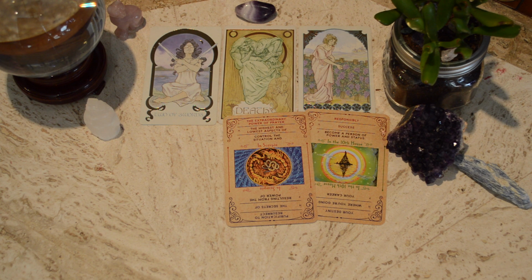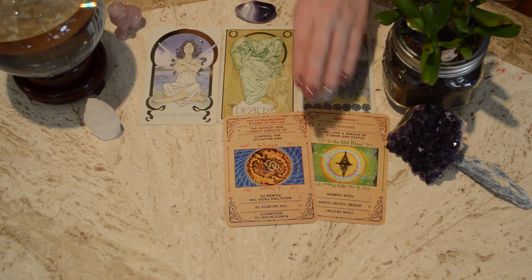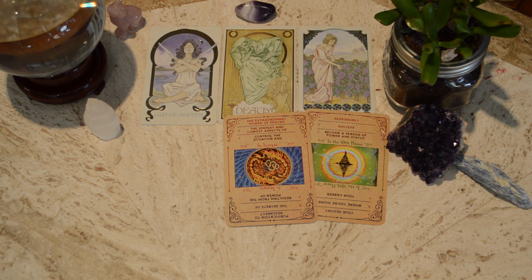But there is something very magnetic about this child. And it's really weird because I see death in the 10th house, and I wonder if this child feels like they have to change their destiny or change their fate. They may go through some transformation. I'm going to try to pick up more on that, but it's poking me right now. I need to come back to that.